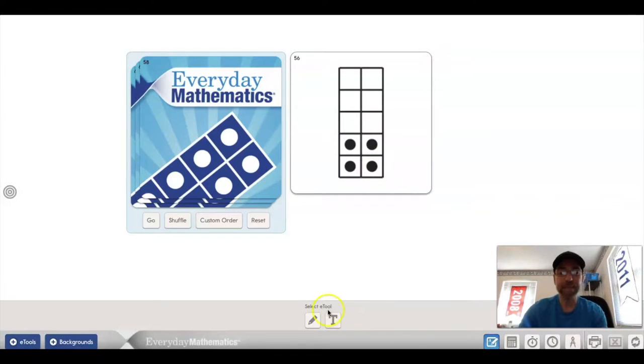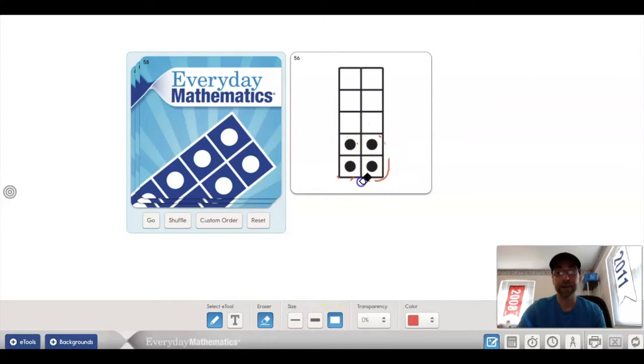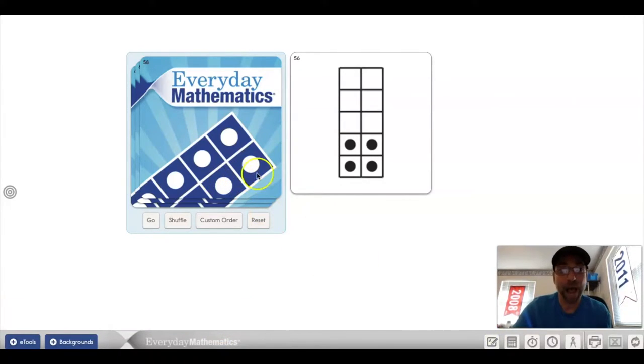Do you know what I did? Let me change my color. I looked here and I saw 2. And then I saw 2 more. 2 and 2 is 4. So that helped me to go ahead and count those dots quickly. All right, here's our next one.